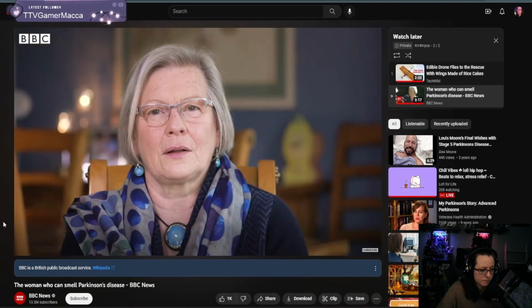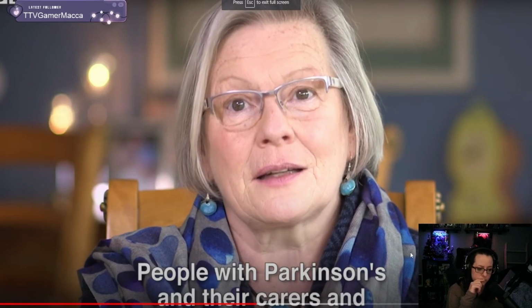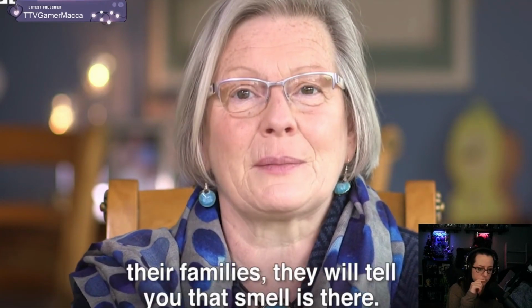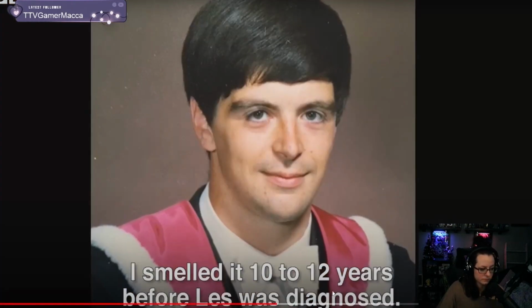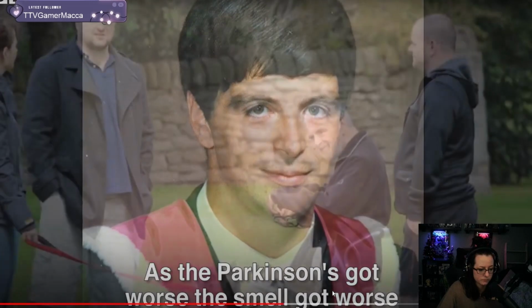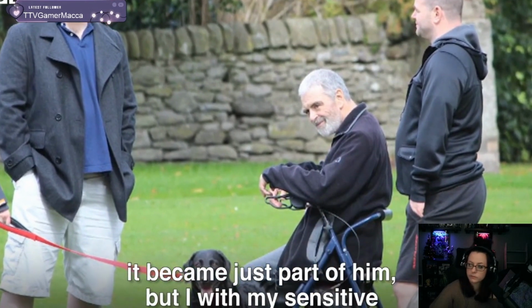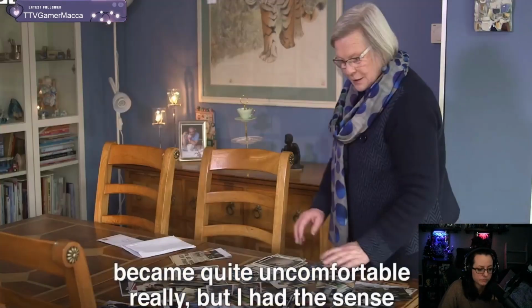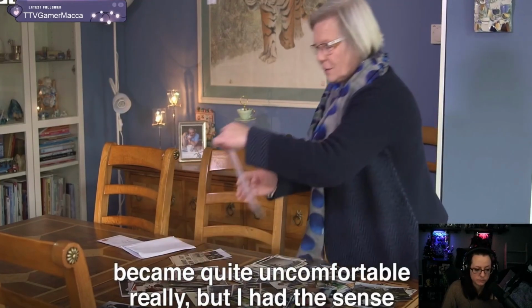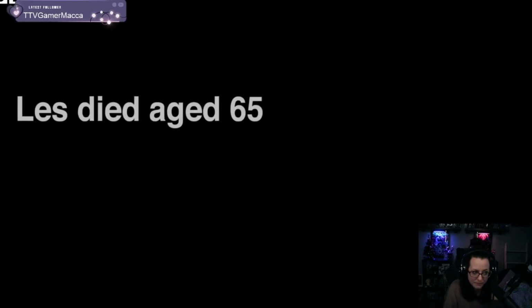It's heavy, thick musk smell, very different. People with Parkinson's and their carers and their families, they will tell you that smell is there. I smelt it 10 to 12 years before I was diagnosed. As the Parkinson's got worse, the smell got worse, and it became just part of him. But I, with my sensitive sense, I could smell it all the time, and it became quite uncomfortable, really. But I had the sense not to nag too much.